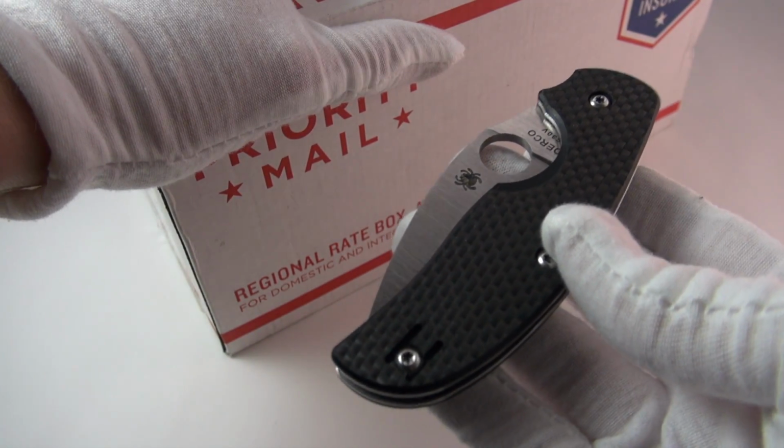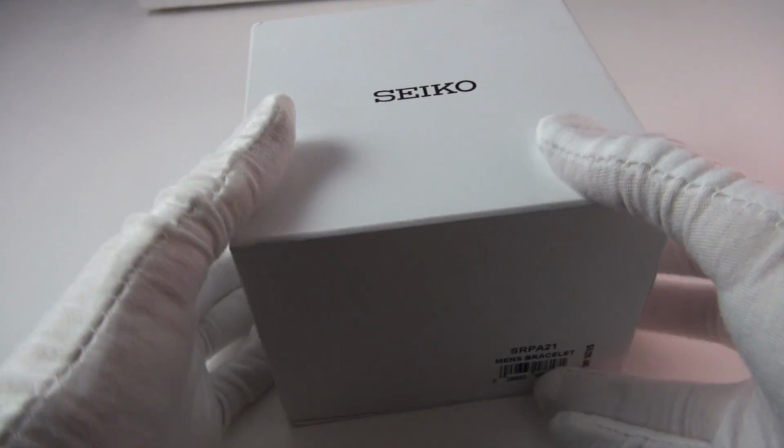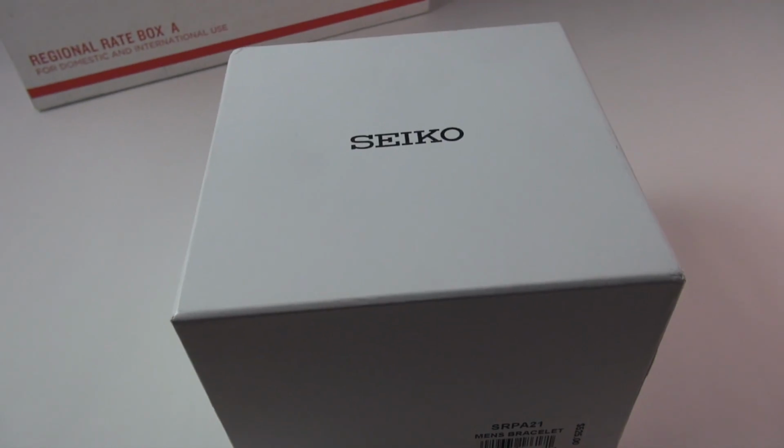I'm using the Spyderco from my good friend Epic Snuggle Bunny. Let's make the first incision and get on with the unboxing. Hold on a moment. It says Seiko. What Seiko is this? Is this a Seiko? Has he sent me the wrong... What watch is this? Hang on, let me just adjust the camera. Oh, there we go.